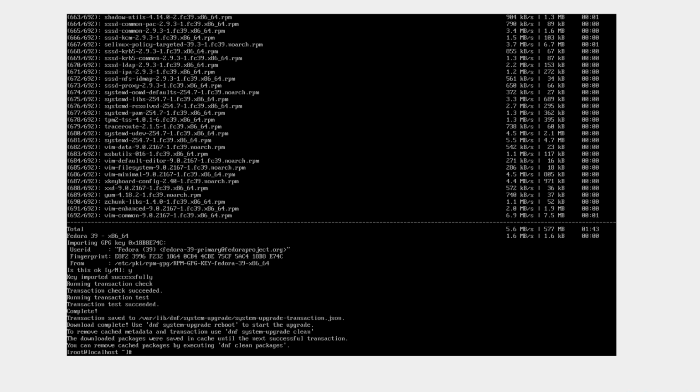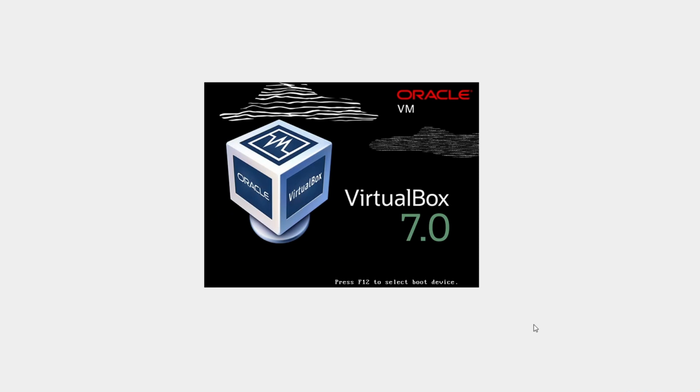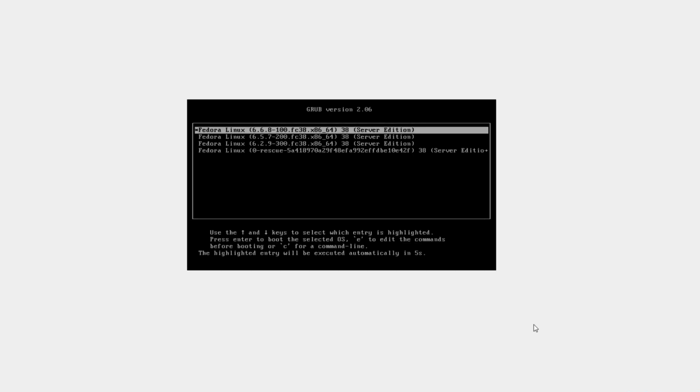All right. So now we get to actually run the install here. To do that, we're going to do sudo dnf system-upgrade reboot. And this will kick off the process for us. It's going to reboot it, install. See, grub shows us at 38 still. Didn't install yet.